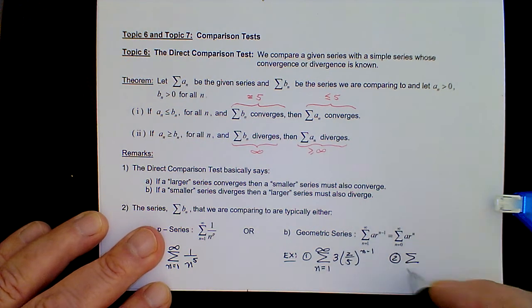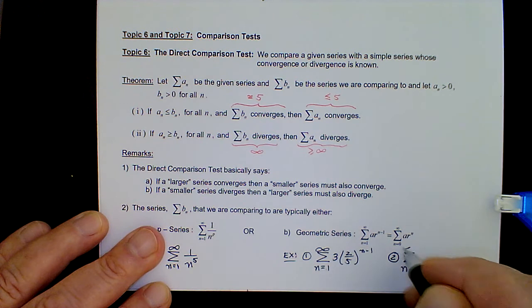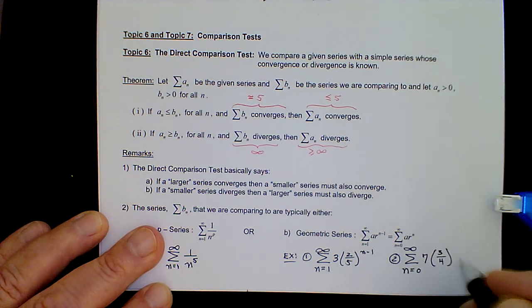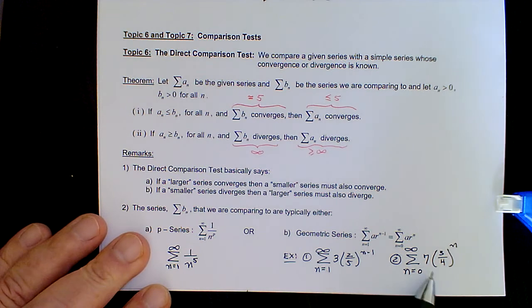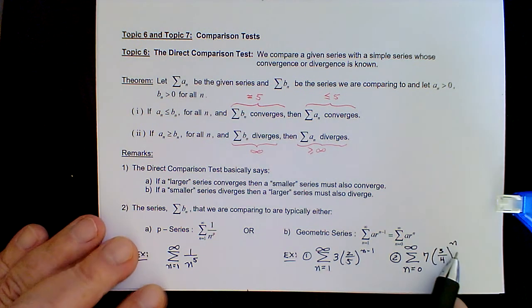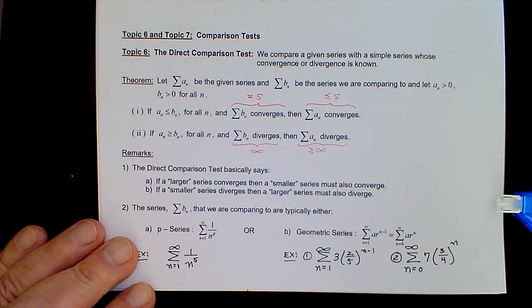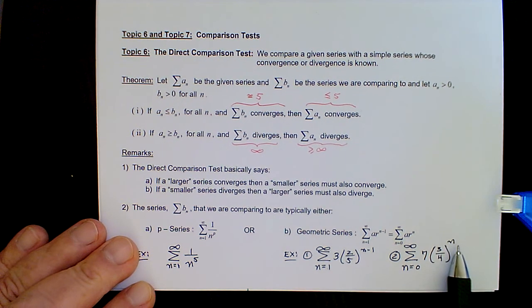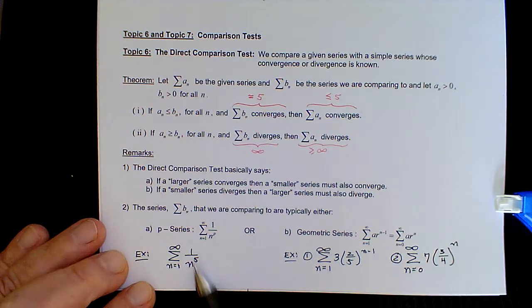Or, like in this form, if it starts at 0, maybe it's 7 times 3/4 to the nth. But again, just a real number raised to a variable power. That's kind of a difference between these two. Geometric is always a real number, typically a fraction, raised to a variable power, whereas p is always 1 over, and then it's the opposite of that. A variable base and a real number power, okay?